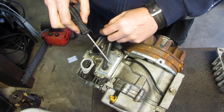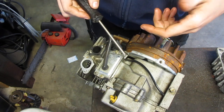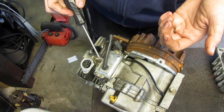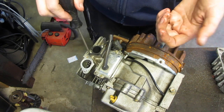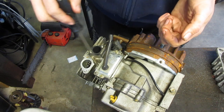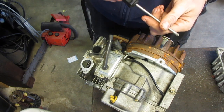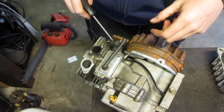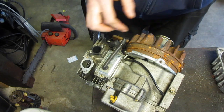It's also a good idea to put a little oil on the springs. I just put a little bit of motor oil. It's fine. And the valve stem itself, it kind of helps lubricate it when it's first starting up to make sure it doesn't wear out prematurely, because you know it's pretty dry right now. We did do a lot of work to them. So let's do the head.